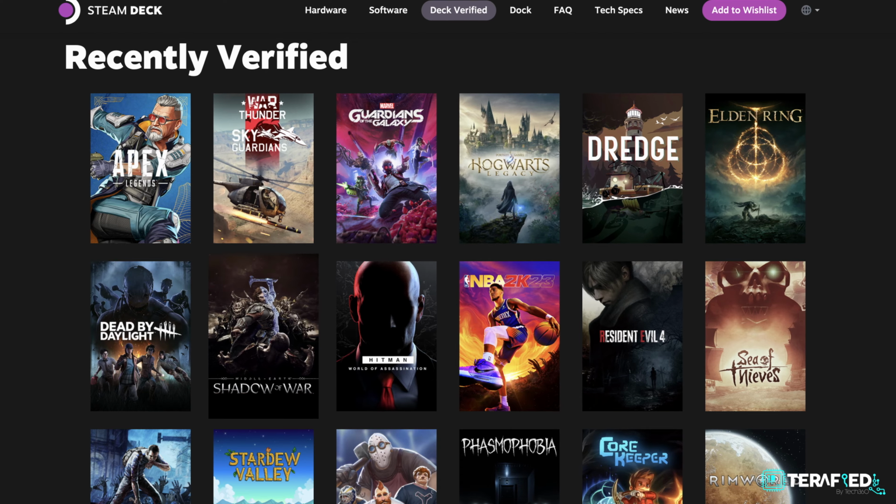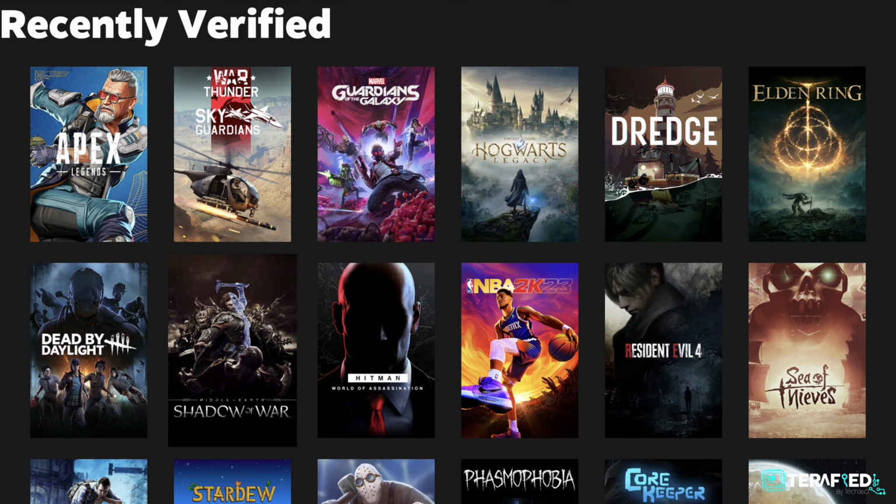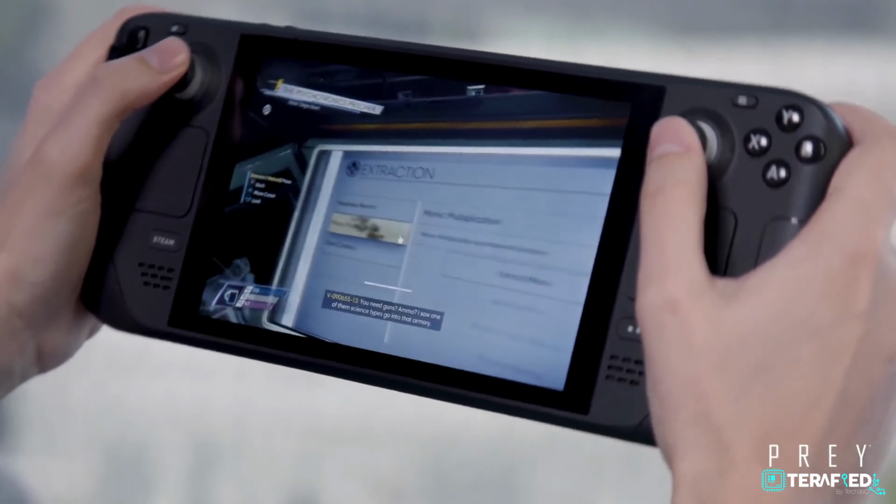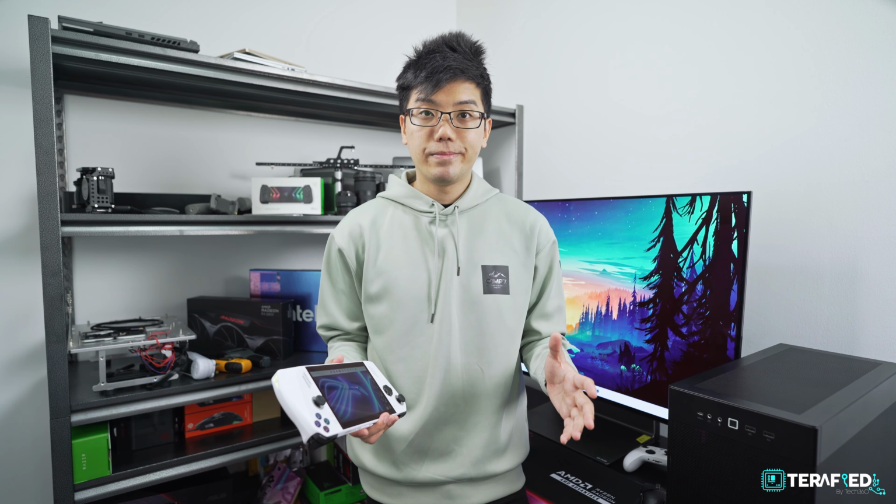Just knowing whether a game is Deck Verified or not really changes the way you approach gaming. It's that mark of trust, in the fact that developers are actively working on optimizing for the Steam Deck, that really makes it awesome. That is the Steam Deck's biggest advantage. But if you're expecting anything more than 720p gaming, you'll be out of luck because the APU in the Steam Deck is a little old by now.